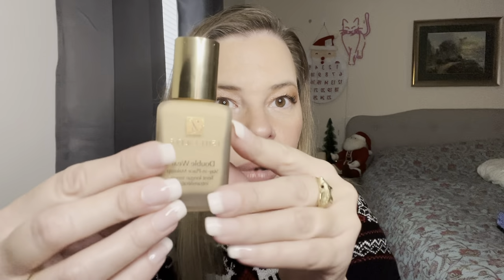It's such a small bottle. It's not like you're getting a whole thing. And it's like $50 USD. But, really nice. I'm wearing this on my face right now and I really like it. It's got really good coverage, but it doesn't feel super cakey and makeup-y. And I love that about it.